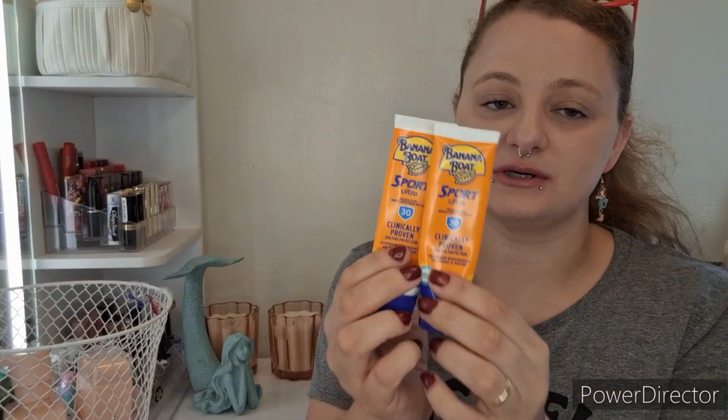And here are two of the Banana Boat Sport sunscreens that I have already panned. These are completely empty and I have 3 more of these, so I have had 5 total. So if I can pan these, I can probably go get the older sunscreens that are the big tubes, and maybe even take the big tubes and refill these with them and use them up.